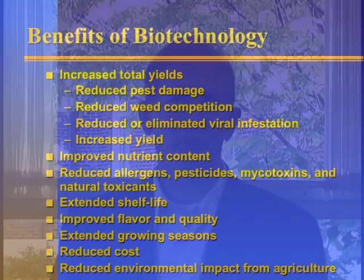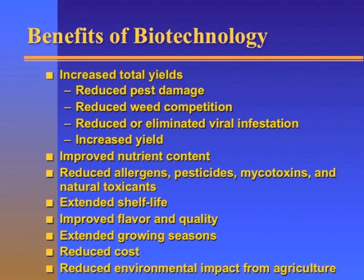Well, let's go through some of the benefits of biotechnology. Over time, we're going to see increased total yields, reduced pest damage, reduced weed competition, reduced or eliminated viral infestations, increased yield in general, improved nutrient content, reduced allergens, pesticides, mycotoxins, and natural toxicants in our foods. We're going to see extended shelf life like we demonstrated in the Flavr Savr tomato. We're going to see improved flavor and quality, extended growing season, further reduced costs in our crops, and reduced environmental impact from agriculture. Every one of these attributes is desirable, and it's a pretty exciting future for this technology.